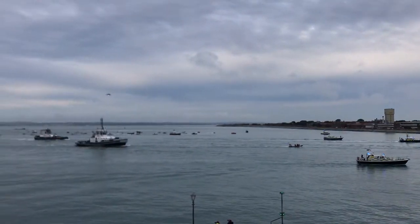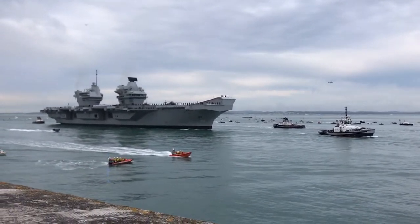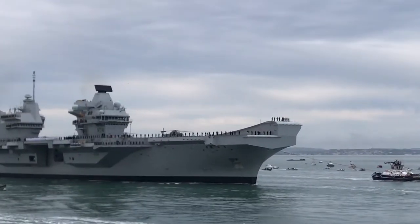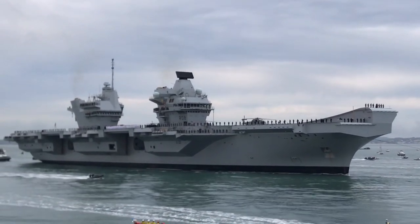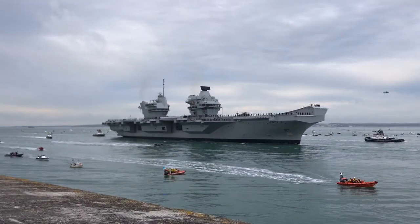Boats there. We've got the tug pulling it in. We've got a few lifeguard boats here, and then there she is, HMS Queen Elizabeth, on our way into Portsmouth from the mouth of the Solent.